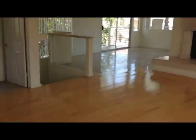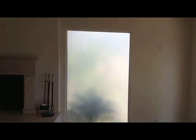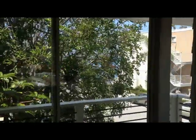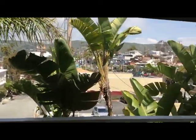Okay, this is the living room area. Little nooky thing we can eat breakfast on. That's like the main entrance over here, I believe. Fireplace. This is sort of like a dining room or TV area. View of the ocean is beyond that tree over there. Views.